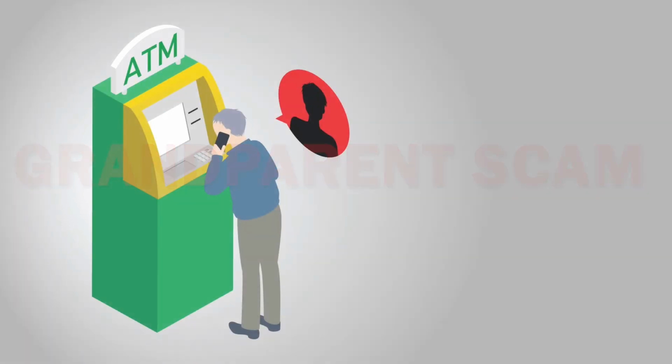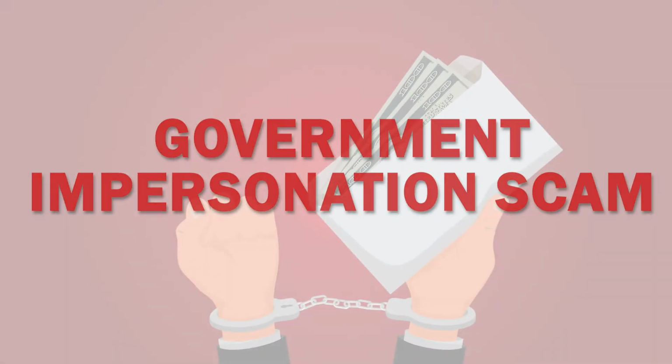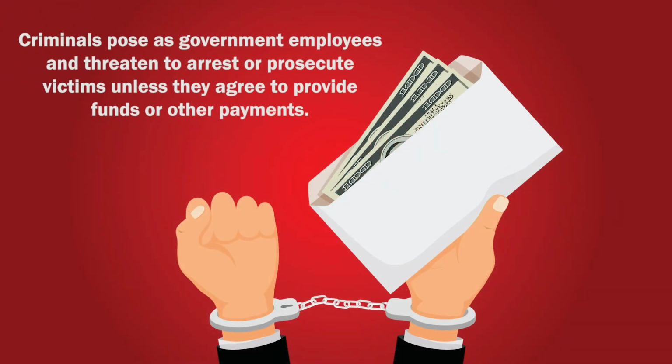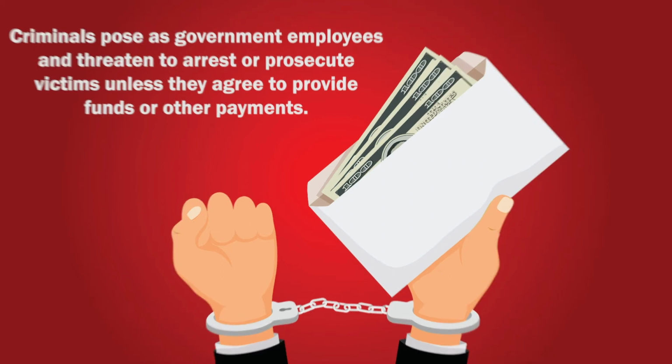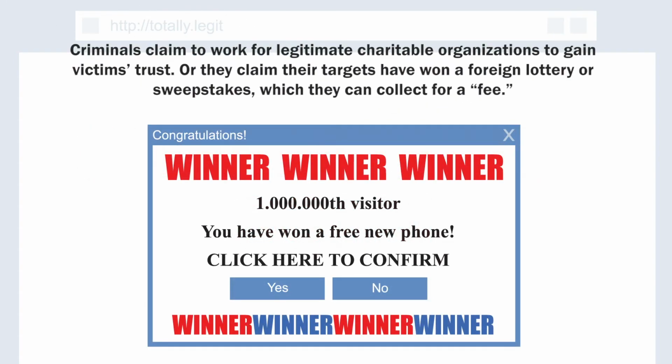Grandparent scam. Criminals pose as a relative, usually a child or grandchild, claiming to be in immediate financial need. Government impersonation scam. Criminals pose as government employees and threaten to arrest or prosecute victims unless they agree to provide funds or other payments. Sweepstakes, charity, lottery scam. Criminals claim to work for legitimate charitable organizations to gain victims' trust, or they claim their targets have won a foreign lottery or sweepstakes, which they can collect for a fee.